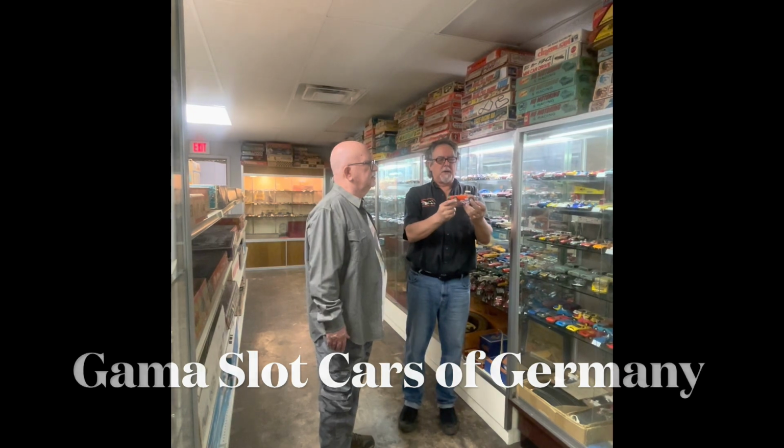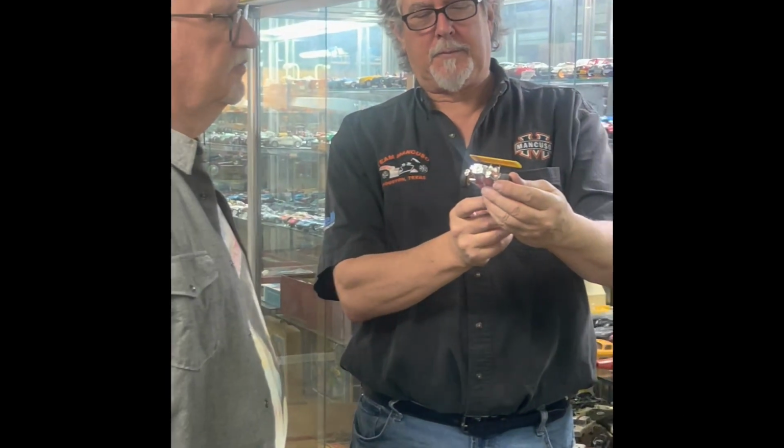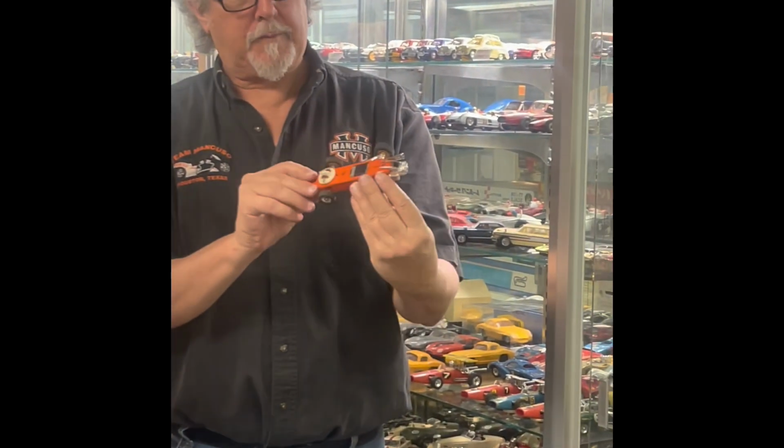This is a Gamma, G-A-M-A. You see a beautiful, beautiful Formula One car. Nice detail. We're going to go south of the border.